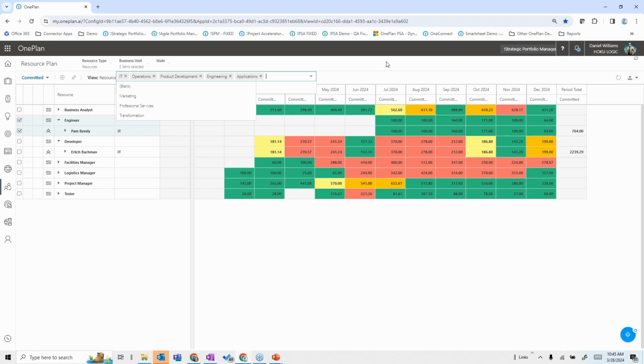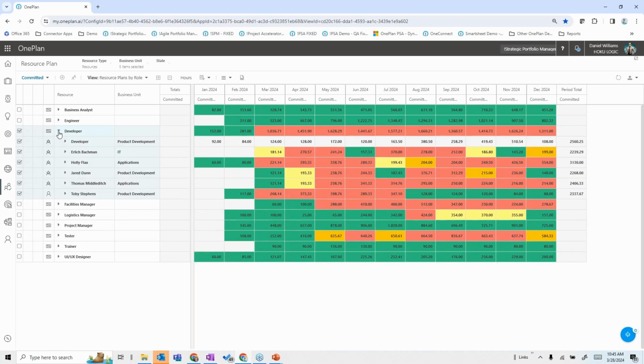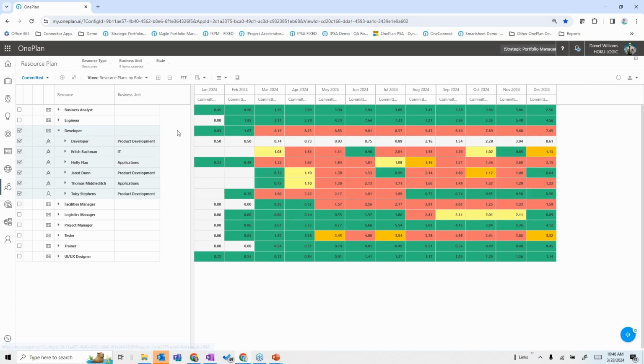of the business. And as I go in here and I want to expand this view, I can see that I have a number of developers in here. This is all rolling up from the rest of the projects. In this particular case, I'm looking at the roles and I'm looking at it in terms of hours, but let me just look at it in a full-time equivalence perspective.